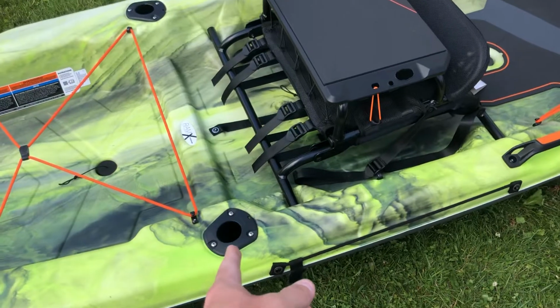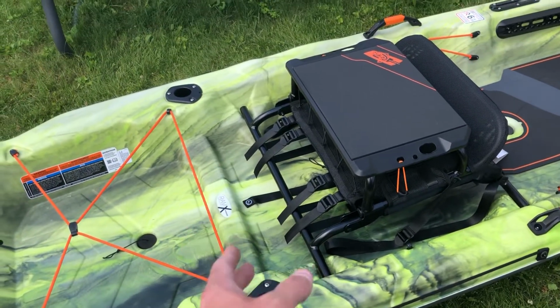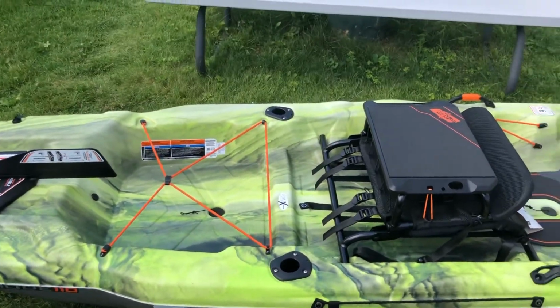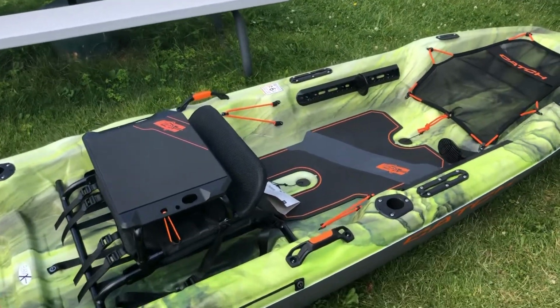I'm going to use some PVC pipes to put in there, and just a 2x6 or something at an angle, and it's going to be my motor mount for the back. So eventually I'm going to put a motor on there. A cheap little $150 electric motor should do the job.